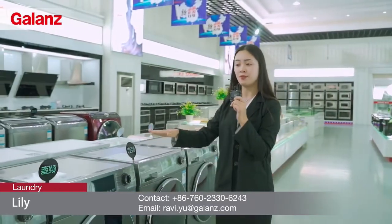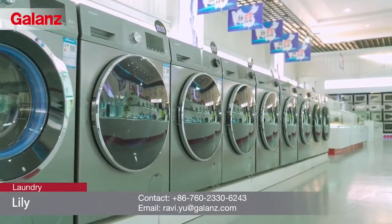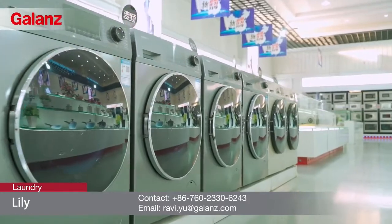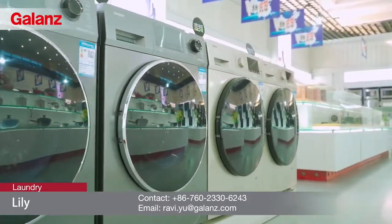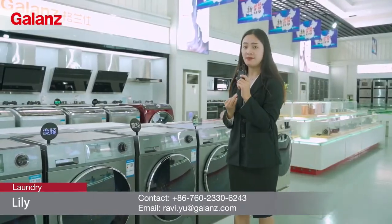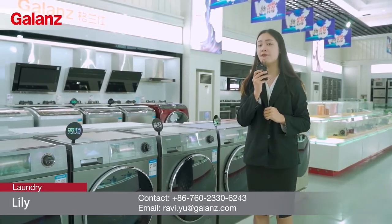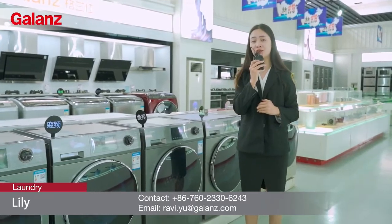And the range is from 6 to 10 kilograms. The inverter motor, CIM, and the BLDC technology are very famous all over the world. For the control panel, we have 5 series: A7, Q7, F7 are for 6 to 8 kilograms, and 10-5, 10-8 control panels are for 8 to 10 kilograms.